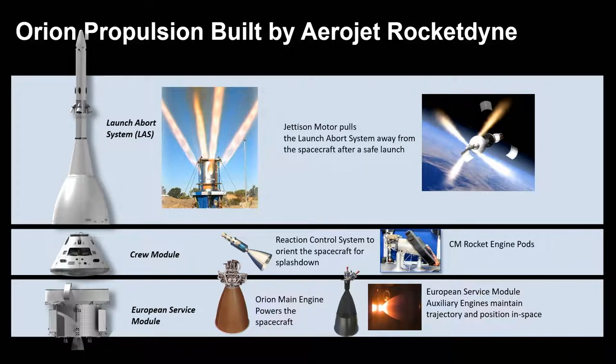Now let's dive into Orion and how Aerojet Rocketdyne is providing for Orion. Let's start with the launch abort system. We have 1 jettison motor on the launch abort system, which pulls the launch abort system away from the spacecraft after a safe launch. Moving on to the crew module, we have 12 MR-104s, which are reaction control system thrusters. Moving on to our European service module, we have one Orion main engine, which powers the spacecraft, and then we have 8 R-4011 auxiliary engines. So that gives us a grand total of 22 Aerojet Rocketdyne propulsion systems on Orion alone, which is a testament to how involved we are with this program.